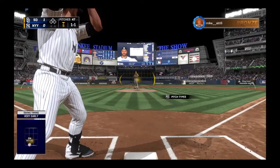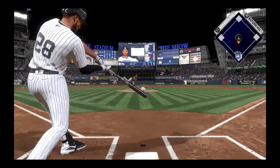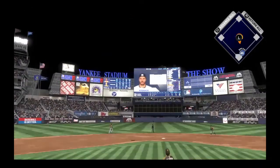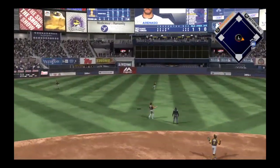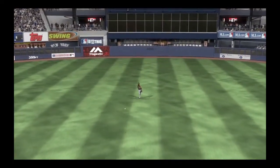Now that's a good changeup right there. You know the guy's sitting fastball. You get him out in front. Now that changeup's in his head the rest of the at-bat. Margot's under it. Makes the play, 1 away.